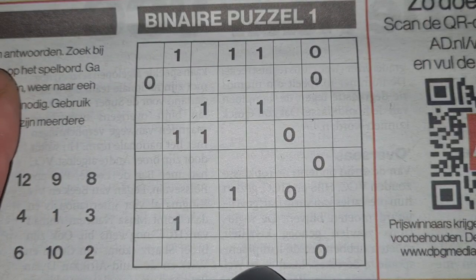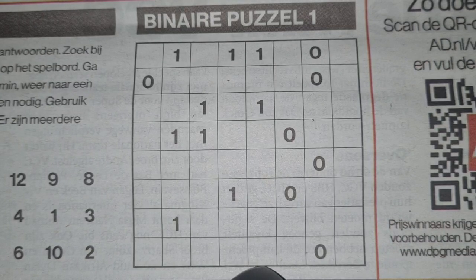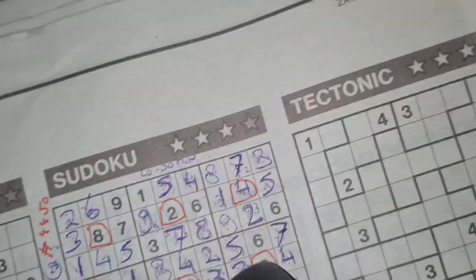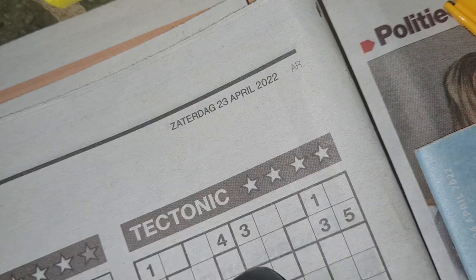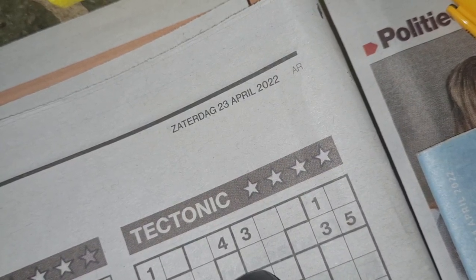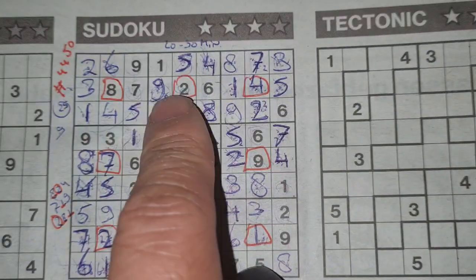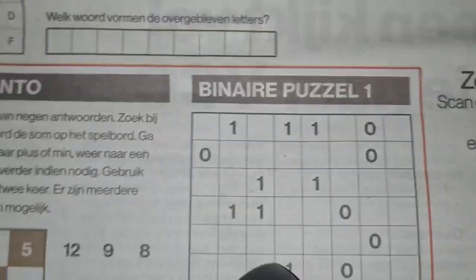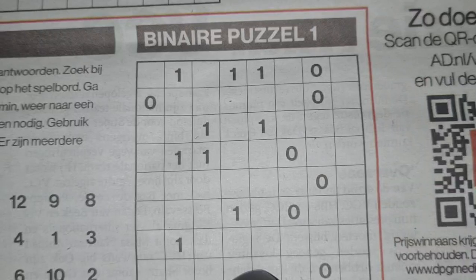Hello boys and girls, welcome back with the second puzzle, a binary puzzle in this edition of today's newspaper on Saturday, April 23rd, 2022. We have here two puzzles left. Tectonic, I've just solved the Sudoku with 3 stars, the Tectonic with 4 stars, and the binary puzzle. And it's time for the binary puzzle.